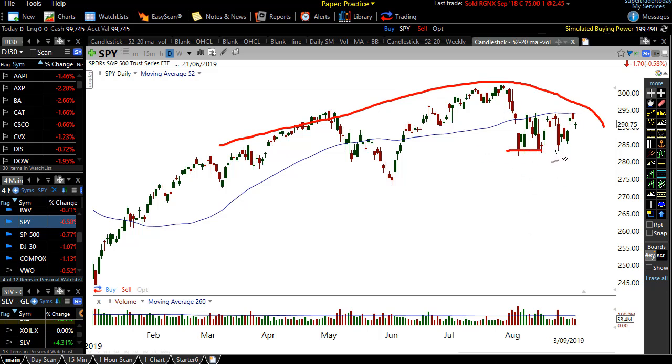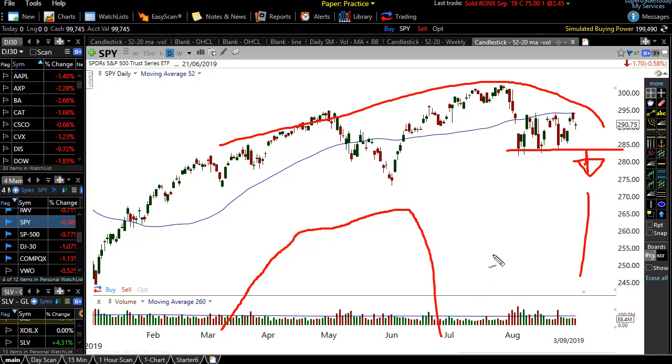The caution bell is that if we start to break below this 285 level on the SPY, then that would be a massive sign that we are about to see a significant move on the downside, because we've been going up and up and up, and we're slowing down. Think about it as a train. It goes up and up and up, and it's going strong, and then it starts to slow, and it slows, and it slows, and then it falls off a cliff. It's how the markets work. You see how it's gone from strong to weak to falling off a cliff.